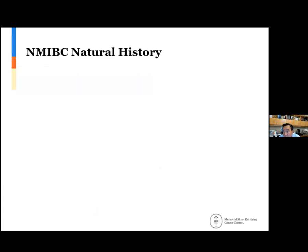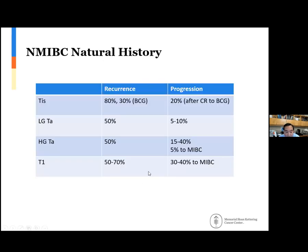So when we talk about the natural history of bladder cancer, the concepts of recurrence and progression. Recurrence just means it came back at some point. But progression is, cancer comes back, but it's of a greater magnitude. So it's either going from low grade to high grade, or it's going from a lower stage to a higher stage. And recurrence is quite common, greater than 50%, even for the low risk tumors of low grade Ta. And recurrence of CIS is very common. And that's why we're fortunate to have an effective treatment like BCG.